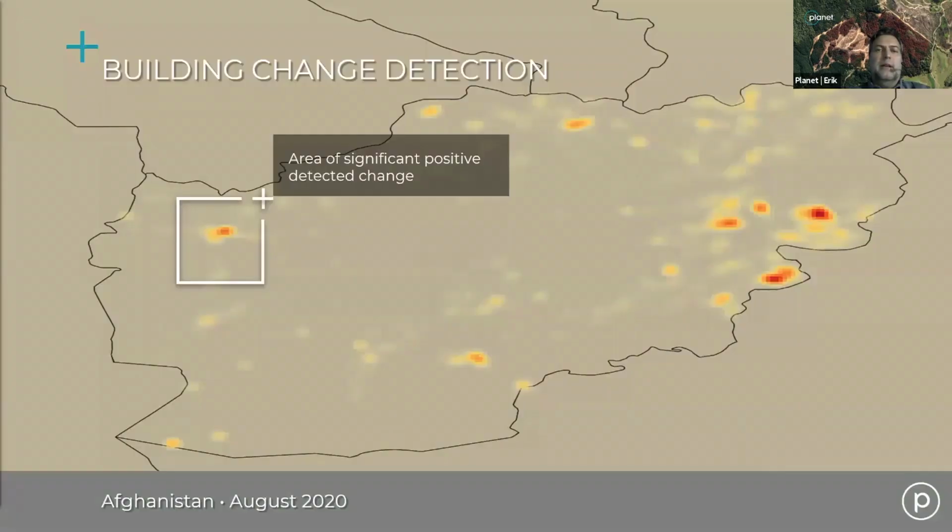We have built an analytic viewer on top of Planet's APIs that helps users visualize the change detections and guides them through the process of monitoring a large area. What you are seeing here is a heat map showing where most new buildings have been constructed in the month of August in Afghanistan. It already gives you a high-level overview of where to focus your attention in this region if you are looking for new buildings.